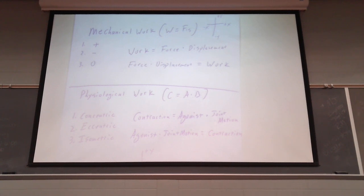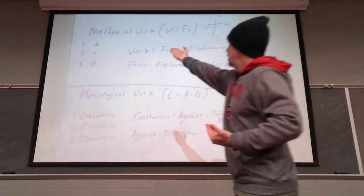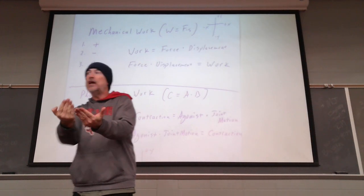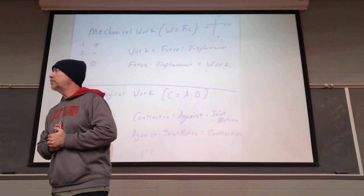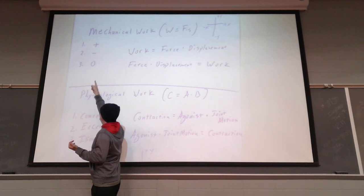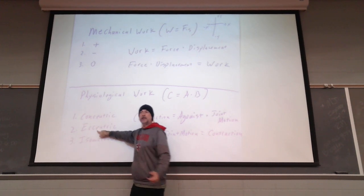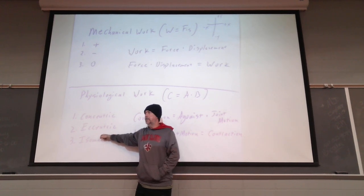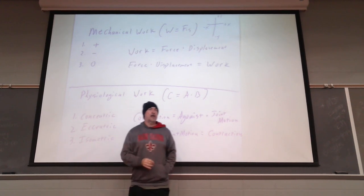The negatives have kind of insinuated the eccentric part of that rep, right? Well, that's only because in classical mechanical work, negative work is movement in the opposite direction of the force that you're providing. So all I'm trying to show you is that classical mechanical work being negative, we're going to call that eccentrics. It's the same thing. But it's physiological work that's happening for that eccentrics. Okay? So three outcomes of physiological work.